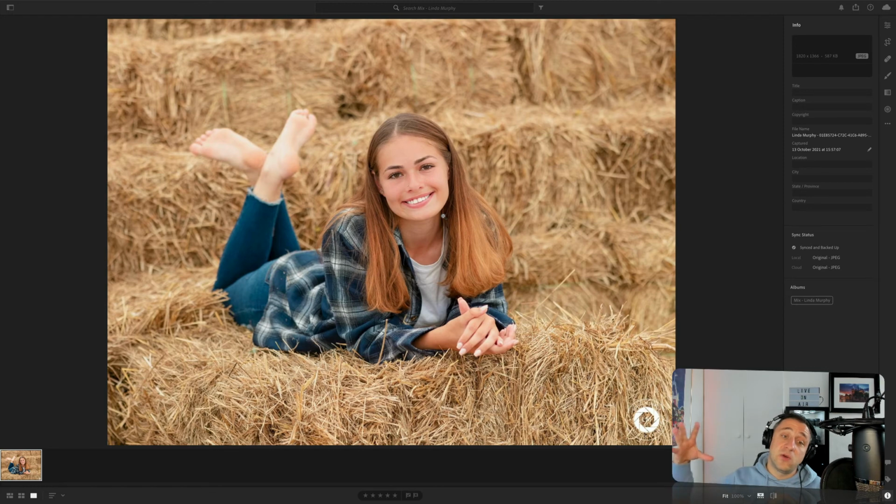The light, again, going straight to the face. Could you have created some more contrast with different lights? Yes, but then I'm assuming this was in a live location outside. So overall, this is lovely, lovely.